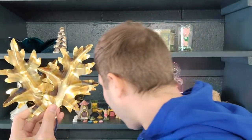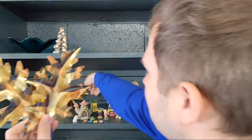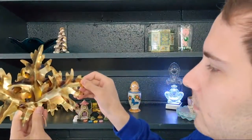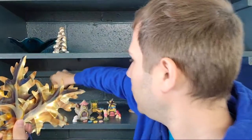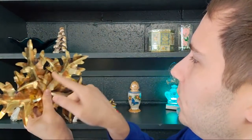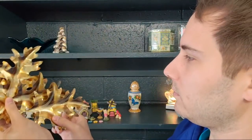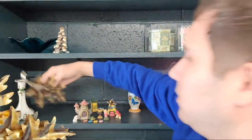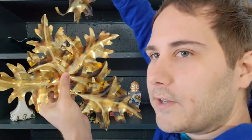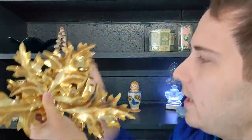You're going to get all the leaves. We're going to start them at $14. So you get all of these leaves here. Oh, and you get a box for them too. How many leaves is this? 1, 2, 3, 4, 5, 6. 6 leaves. Here's the leaves. Oh my goodness. Look at that. It's a whole thing. Okay, you're gonna get all 6 of these leaves.